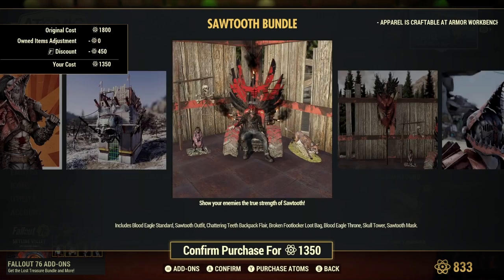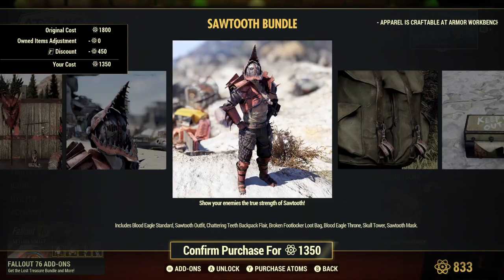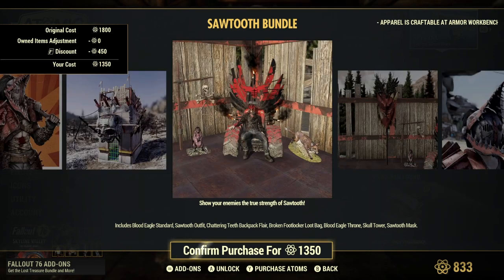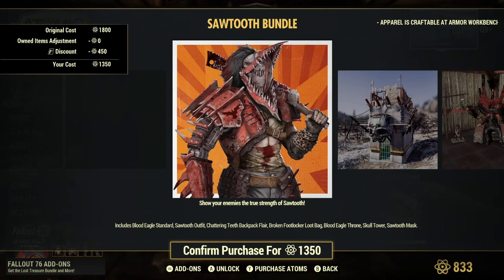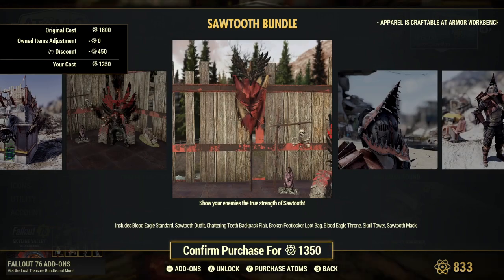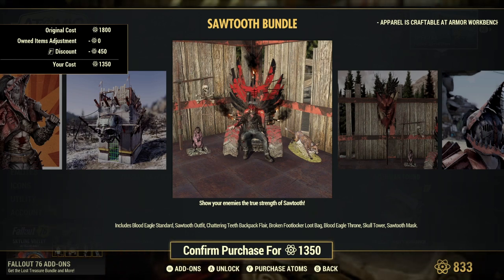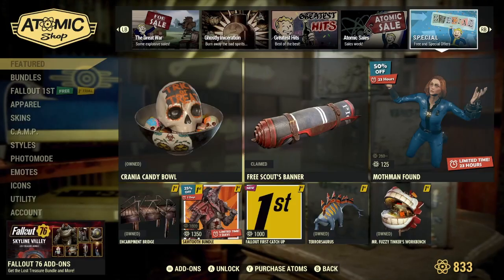The Sawtooth bundle is one that I don't personally have on either of my accounts. I've got like the Chattering Teeth and I think this box on my other account. But it's an interesting outfit. And if you've ever seen Nux's car and some of the other cars that people are building around the wasteland, I'm pretty sure that throne is being used in there as part of the decorative elements to build those. But I could be wrong on that.